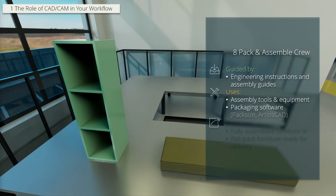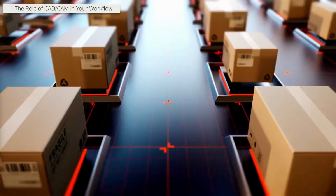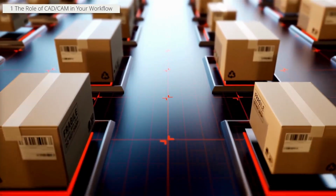It may be that there is some free room left, so you need to have some cardboard piece or a foam piece put into the package to avoid some accidental movement of that. And the outcome is assembled or flat pack furniture ready for delivery. The final stage is boxes or units delivered to the customer.